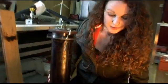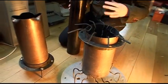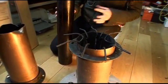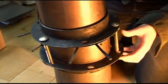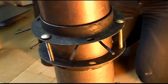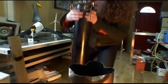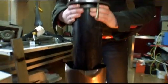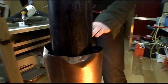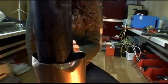So this is the combustion chamber. You put your sticks and your fuel or whatever in there and you light it. Then you put your chimney on, so that keeps the fire burning up high enough, just like a chimney. So when the fire is going strong, you put in your cooker and then it heats the cooker, and after about 5 minutes it should be boiling, and then about 15 minutes you'll have your food cooked or whatever. So that's it.